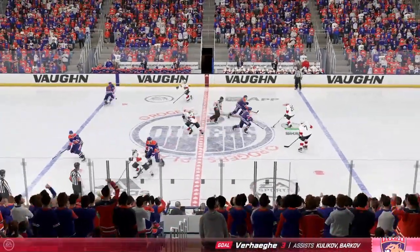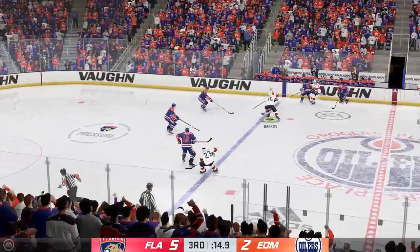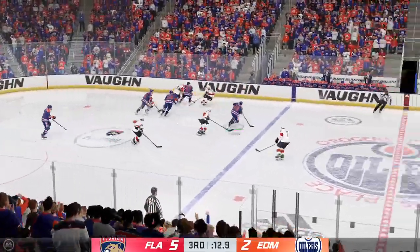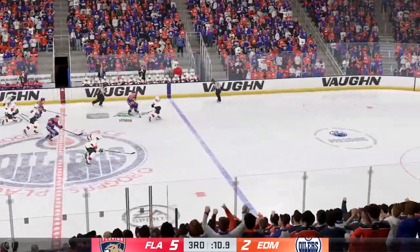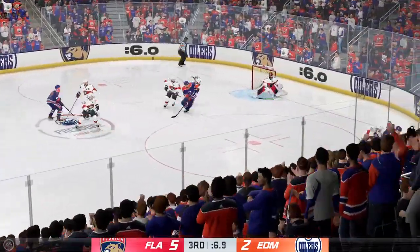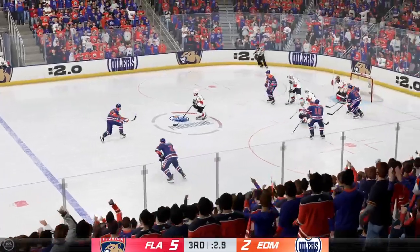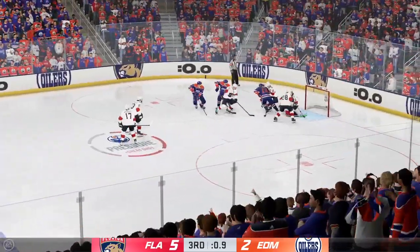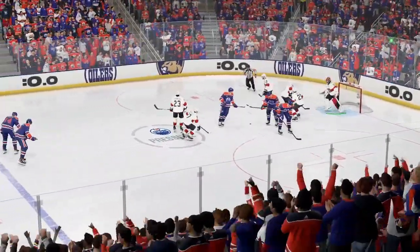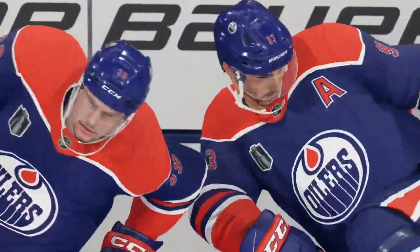The Panthers win possession here in the open ice. Regains possession at center. Quick feed to Barkov. And it's broken up by a nice defensive use of the stick. Here's a short pass to Draisaitl. Stops the run of a shot. Here's a blast. Oh, and the buzzer, a big save. There's the horn, and that's the hockey game.